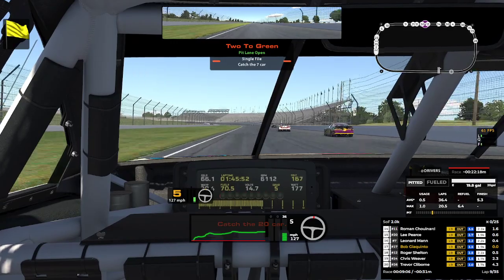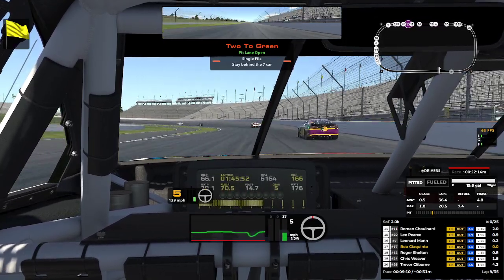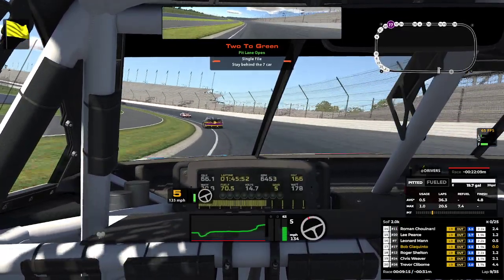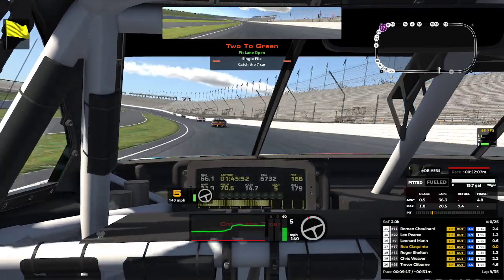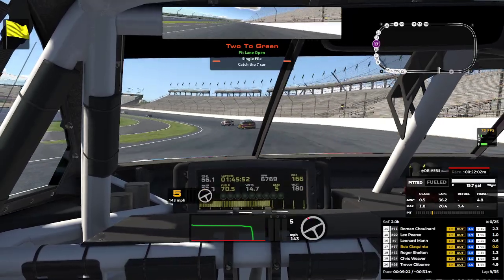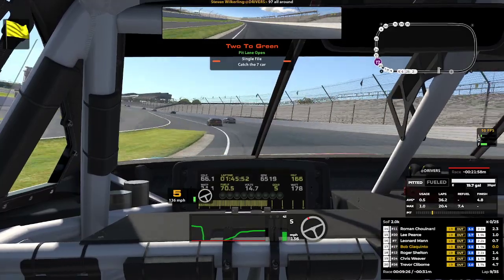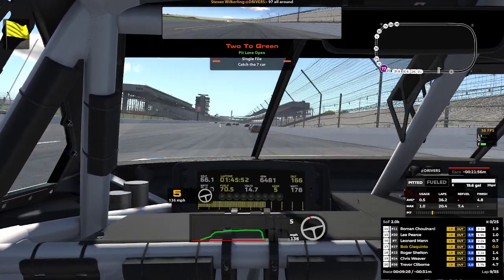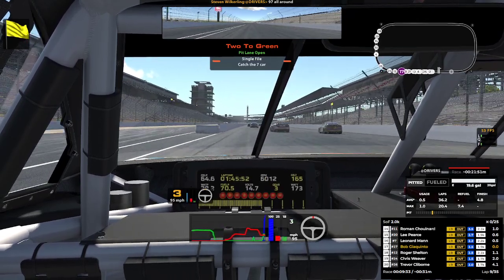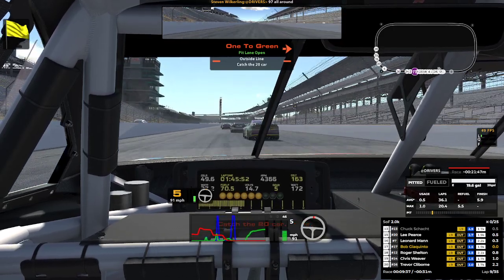Catcher 20, car. Catcher 7, car. Yeah, I'm caught up. Catcher 7, car. I have no need to save fuel, but, you know. One lap to green. You're on the outside this time. Gotta be on the outside. 20, car.